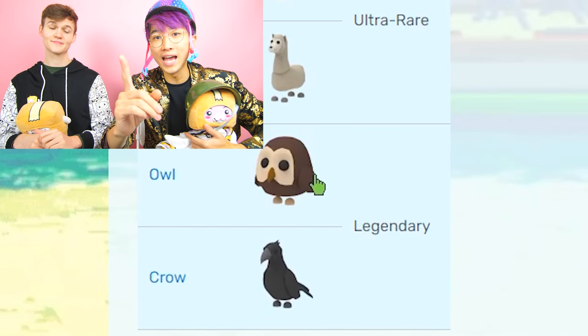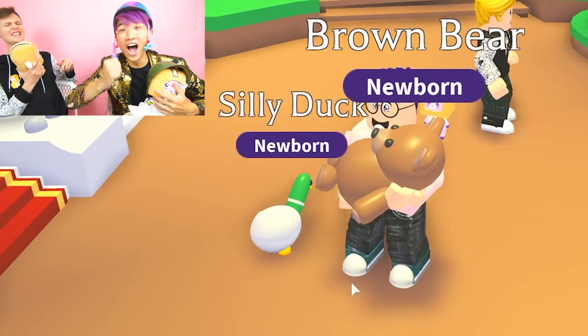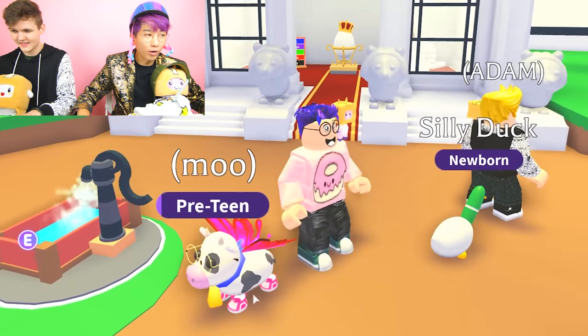Okay, now we only have one of these eggs. Do it. What is it? It is a silly duck. Somebody traded us this awesome cow earlier. Thank you to whoever did this.